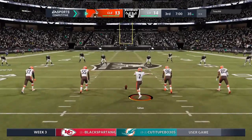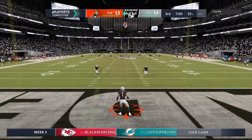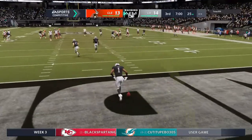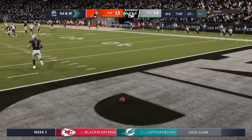With the lead already, and they will get the football here as the 2nd half is now underway. Takes this about 5 yards deep, and the half will begin with a touchback.